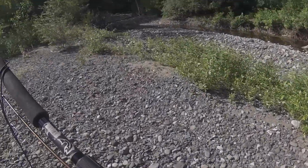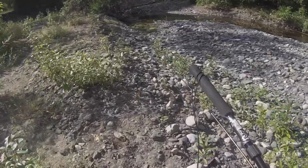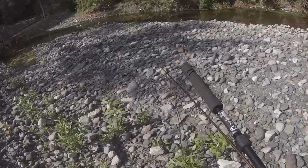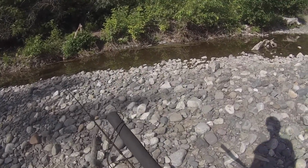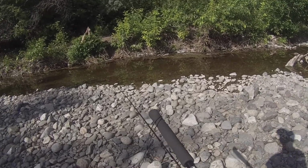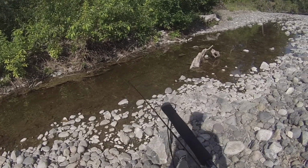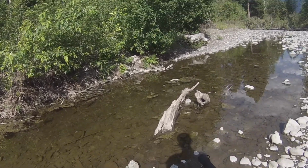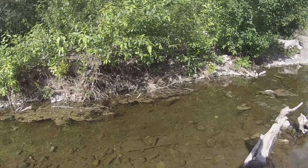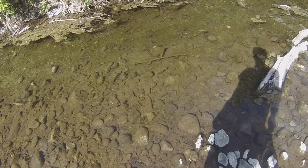Let's see. Oh, I do see some movement from fish. I think it's from fish. What else could it be? Oh, there's water spiders, or oh, there's a little minnow off in the distance there. Just a tiny little one. Oh yeah, there's some little tiny minnows and stuff. I don't know if you guys can see that, but outside of that, not very much.